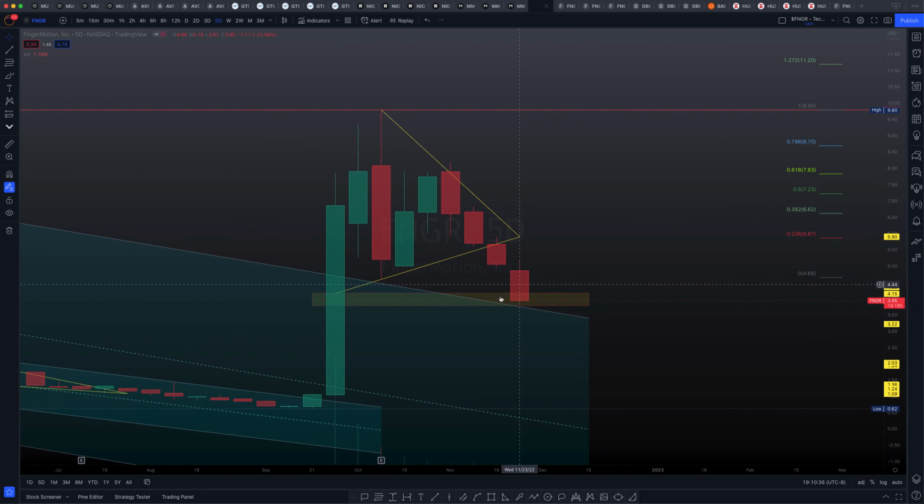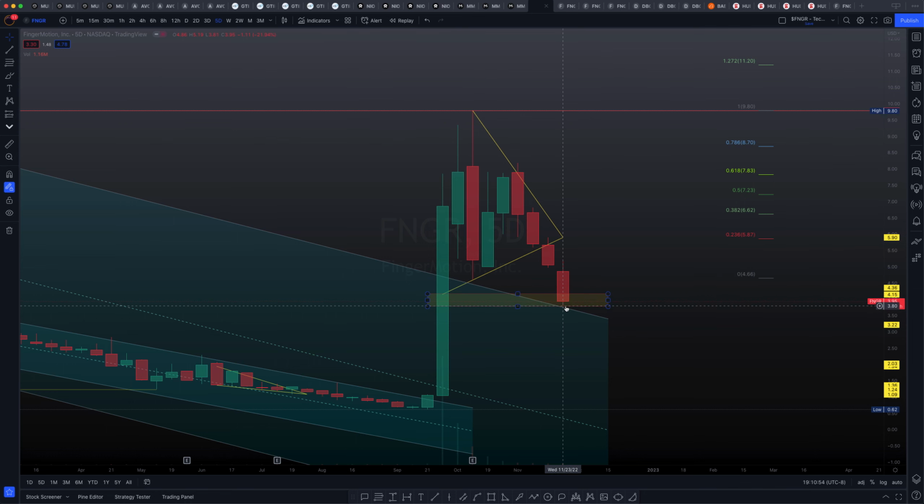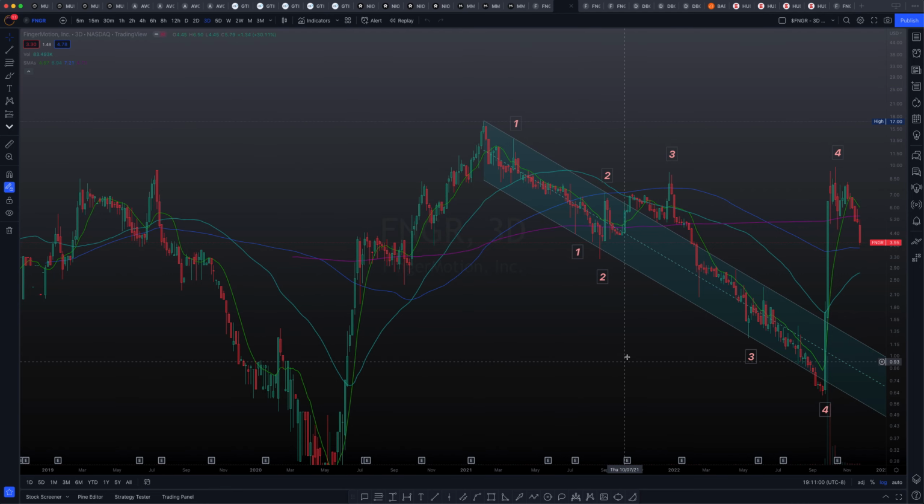So now this could very well be the test that we were looking for, to make sure this is a valid form of support from the descending channel before a continuation onto the upside. This is what I mean by a glimmer of hope. We could be looking at a continuation onto the upside since we did verify this. Let's move on to the next chart and see what we have.